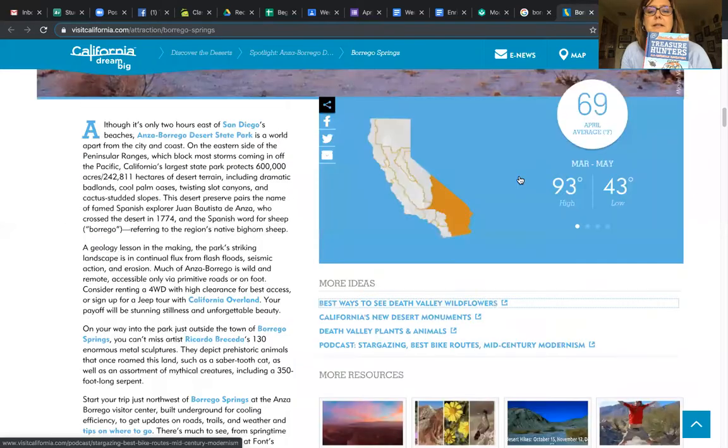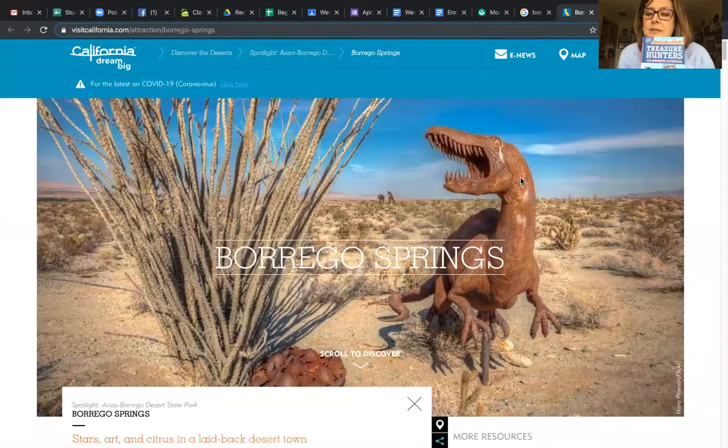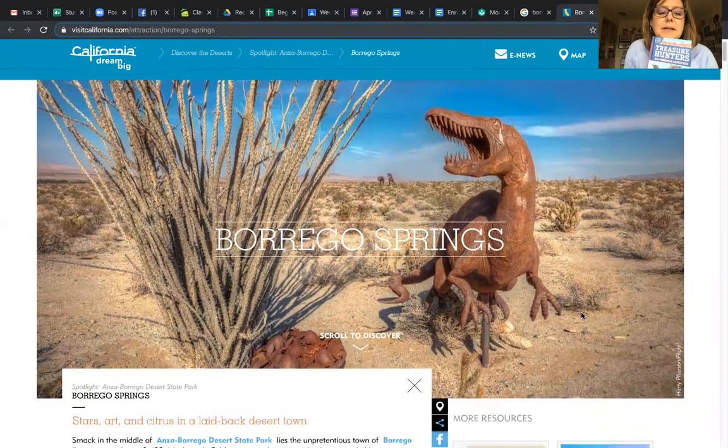When I went here, I thought it would be interesting to just get an idea. I've never been there, and I'm guessing most of you probably haven't been either. So I thought it would be nice if we could get a concept map of what this place might look like and feel like and maybe even smell like. It's probably hot and dry. I bet the characters are thirsty. As you can see, this is Burrito Springs, and it looks like they have some neat monuments there.